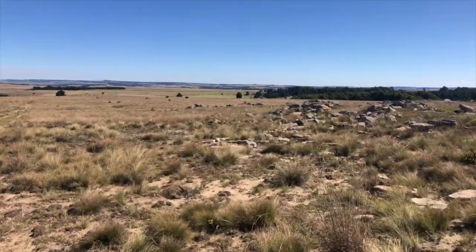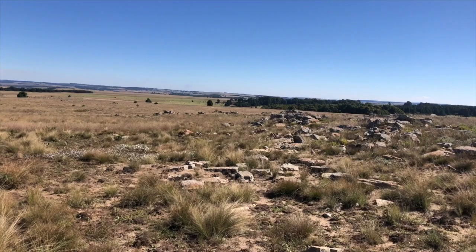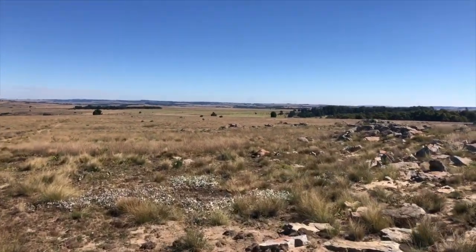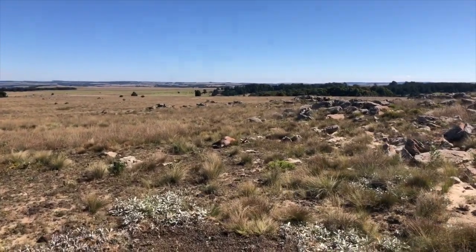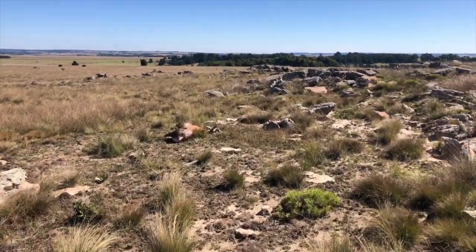I'm looking for an old blesbuck ram. Mating season has just started, so if we can get some of the old blesbuck rams or males off now, we'll get some of the better genes and younger genes back into the bloodline.